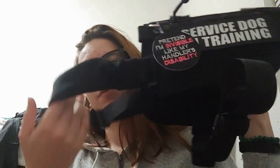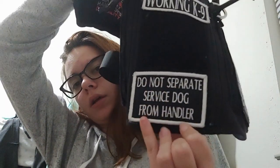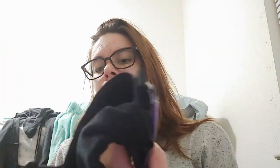Specifically service dog in training, I have just the one for Athena, a Ball 09. This one is specifically hers. She has the short style, while Aries has the long. And then I just have service dog in training patches from Amazon, and on the back I have working canine and do not separate service dog from handler patches from Sewatco. Then I have this cute little patch tab, a snap tab from Holden Scott's Dog Gear, that says pretend I'm invisible like my handler's disability, which I thought was really cute and fun to have on there.